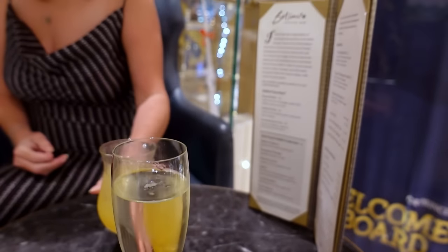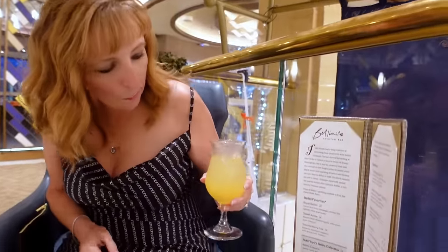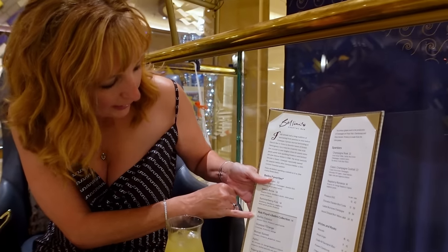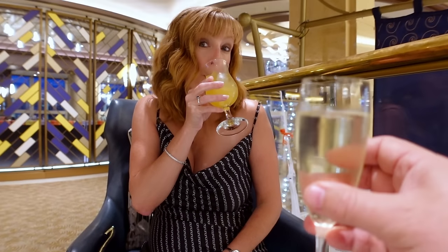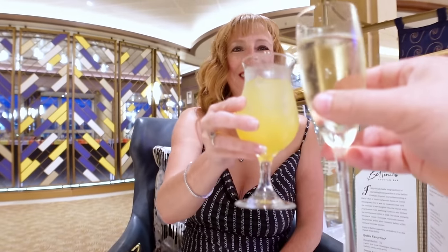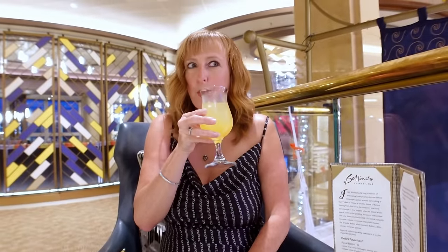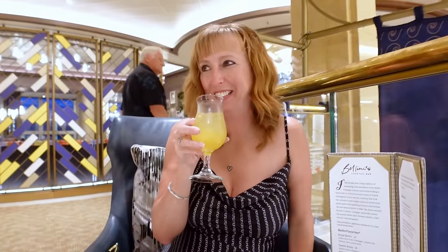Okay, we have arrived at Bellini's and ordered our drinks. And what are you having? Well, I'm going to try to work my way down this collection this week. So I'm starting with the first one, Bellini Classical. Cheers. Start of another cruise. Ooh, I don't know. Takes a little to get used to this one, I think.